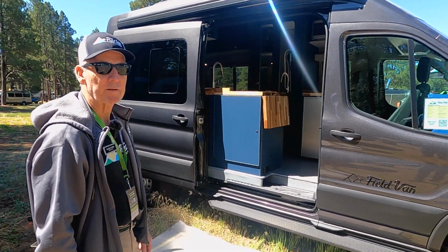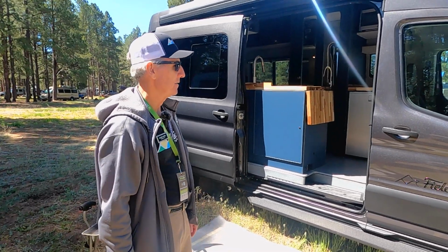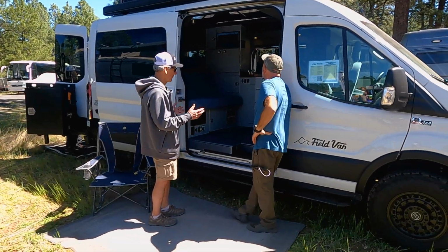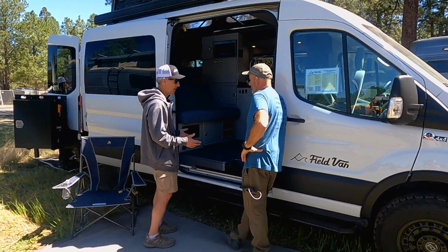And where are you guys based out of? Fresno, California. We've been there for 30 years, building vans, and we hope to be there for another 30 years. So this is the Summit S2. This is also in a Transit. This is a 2019 Transit with a Quigley 4-wheel drive system on it.